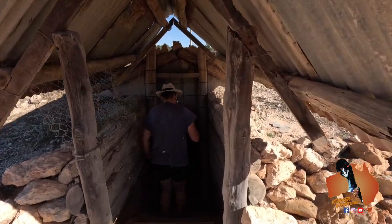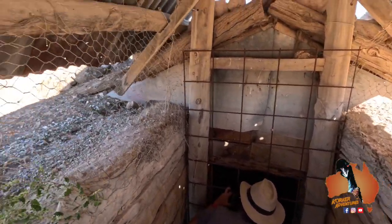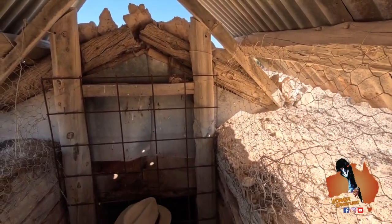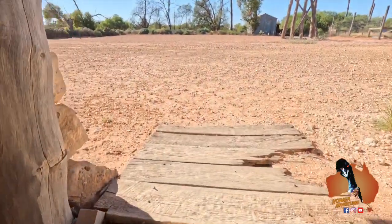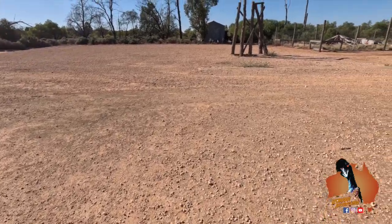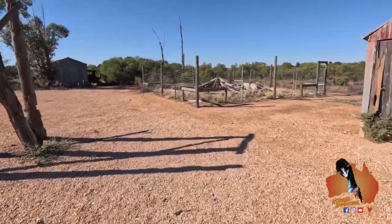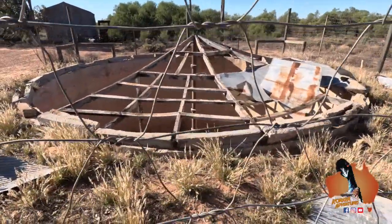Locked it off. I'd say it would have been a storage cellar. Keep everything cool. Okay. Let's have a look. Oh yeah. That's pretty cool. Keeping your groceries cool, your food. There's the water tank over there, buried water tank. That's a pretty large water tank.